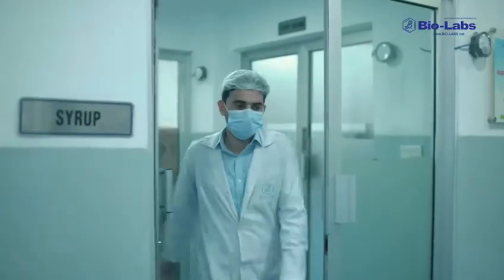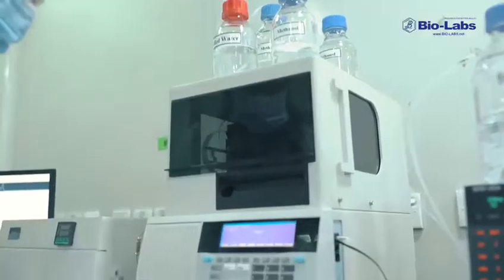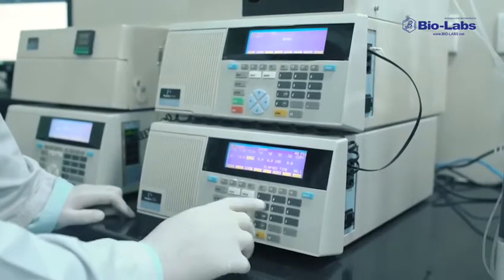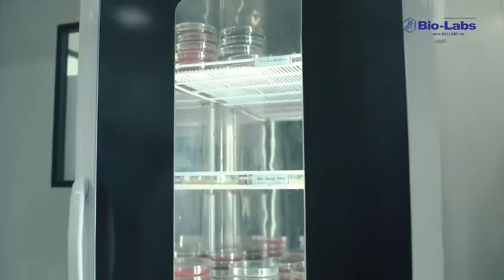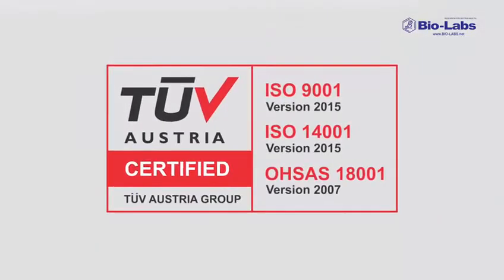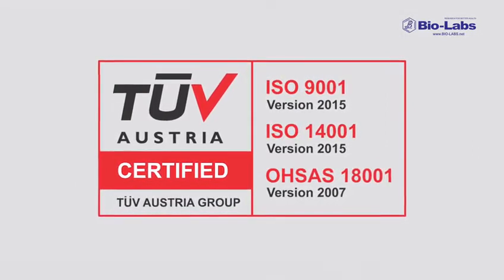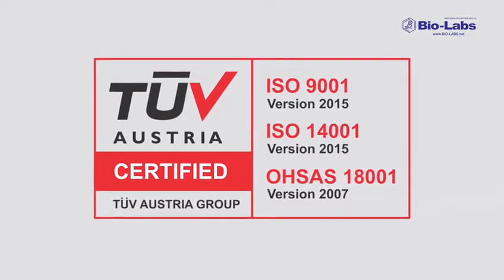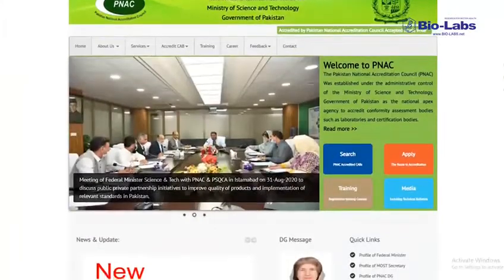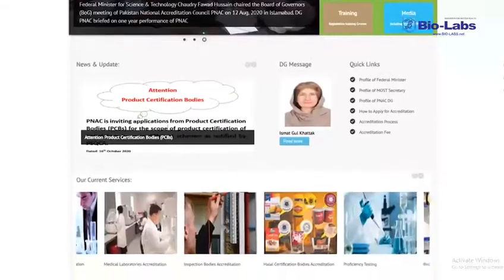We have a robust quality control department equipped with the latest analytical instruments to monitor quality assurance through standard systems that ensure the consistent quality of our products. On top of that, Biolabs manufacturing facility is ISO 9001:2015, ISO 14001:2015 and OHSAS 18001:2007 certified by TÜV Austria, which stands at number one in the rankings of the Pakistan National Accreditation Council.